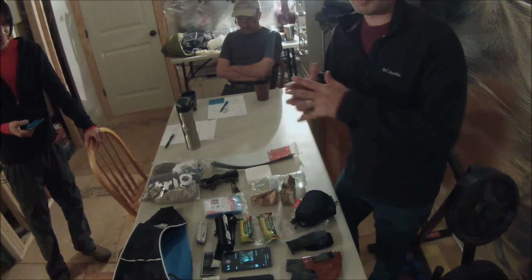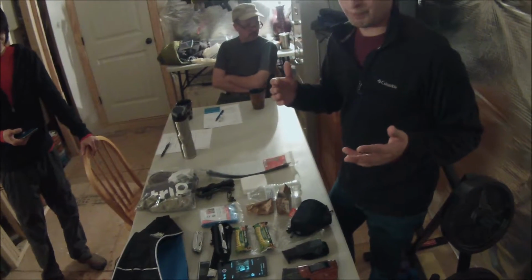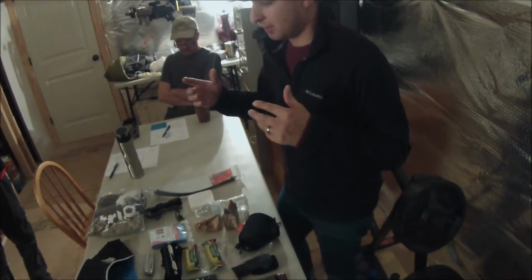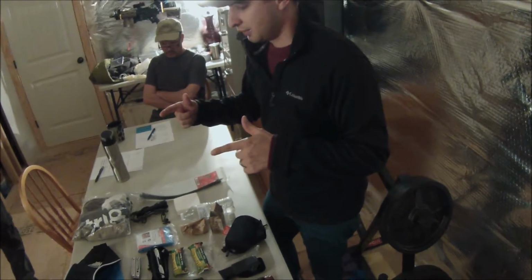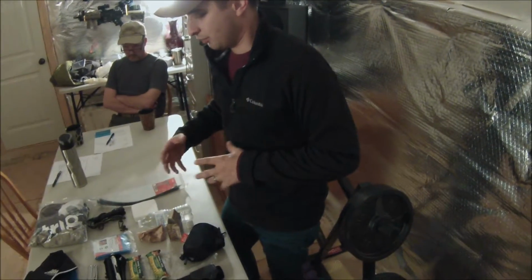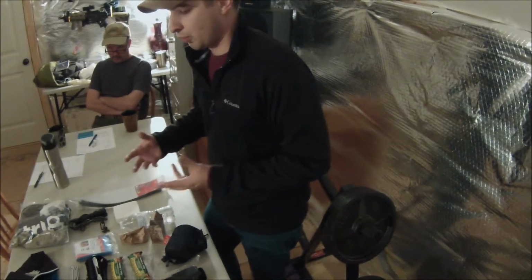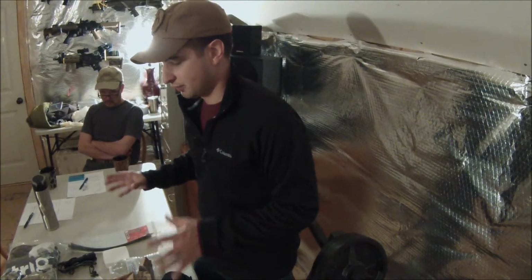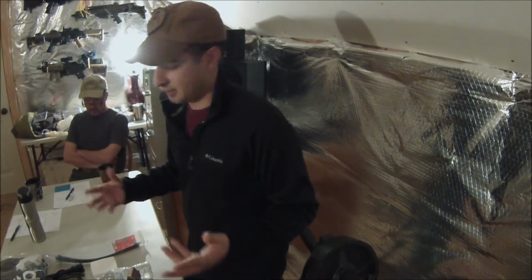The next step, for if you work further from home or you're going to be traveling further, you might add more items to this, like more medical, or just more water, more food, or more clothing. But really this is what's going to get you home, especially in the area that we live in.